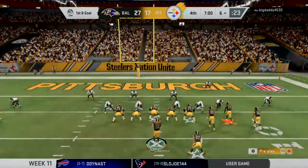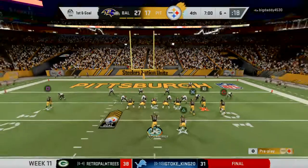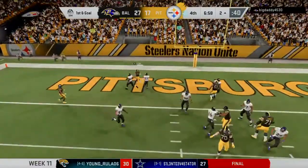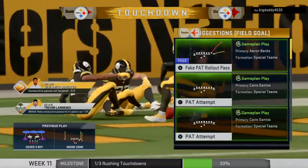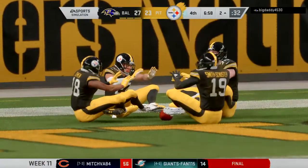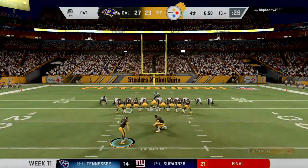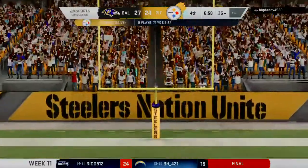First and goal, and they've got to be thinking a chance to get right back into this football game. They'll run with Lindsey. And he's in. Touchdown, Steelers. Philip Lindsey with touchdown number 8 on the year, as they are now just an extra point away from making this a 3-point game. Santos able to tack on the extra point.